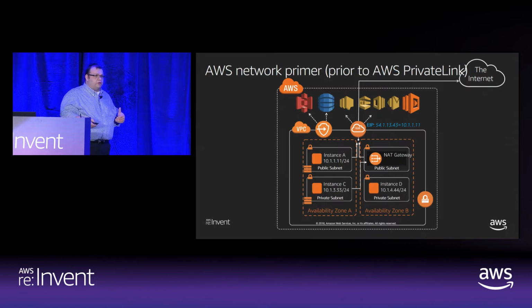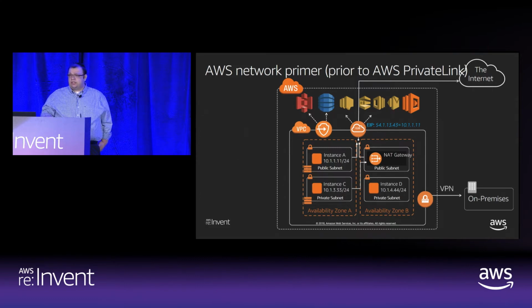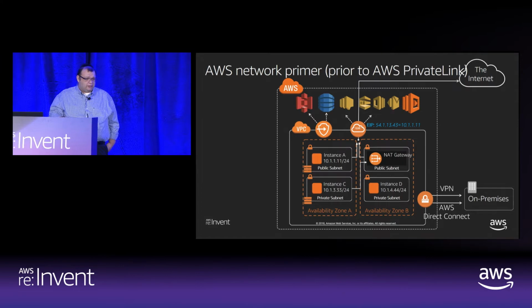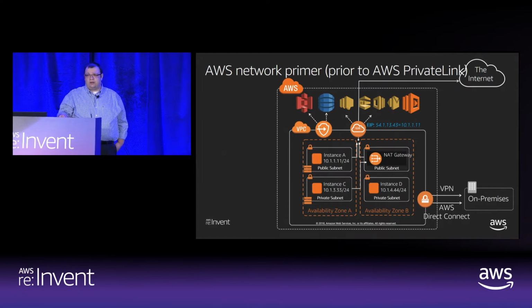Now, if you want to connect to your on-prem network, you have a virtual private gateway, a VGW, and then you have several choices. You could use VPN tunnel, or you could use Direct Connect. I'm not going to go into the details of Direct Connect. We have new constructs like a Direct Connect gateway. Definitely encourage you to attend some of the sessions on Direct Connect throughout this week if you're interested in that. But basically, you could have connectivity to on-prem over a private network, again, either through a VPN tunnel or Direct Connect, which is a dedicated link between your data center and an AWS region.